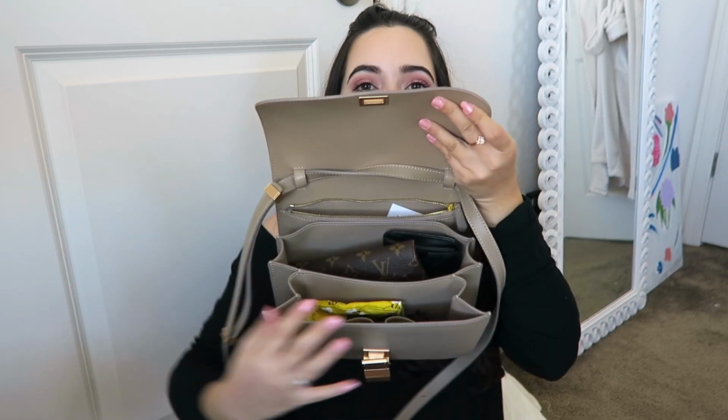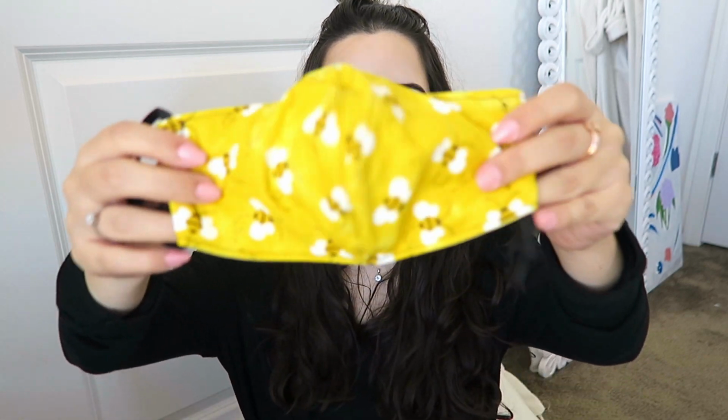So I have just opened it. It is full. I haven't added anything. This is how it was when I took it to work. I am going to be adding things into my work bag, and we'll be talking about it. So first thing is the mask that I was using yesterday for work, and it's just this cute little bee one. It has my makeup inside, like I think everyone can relate.